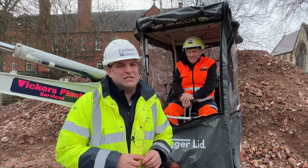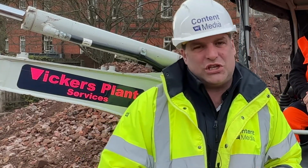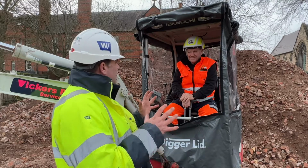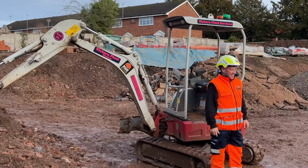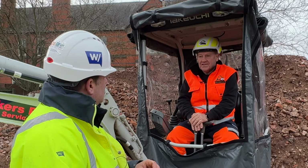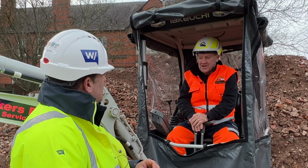We've teamed up today for a very special outing with Vickers Plant Services, who've lent us this Takeuchi to test out the DiggerLid. Now, Nick, you're a really big fan of Takeuchi products, and I know you've used one of these machines before. What are we sat in right now? Yeah, this is the TB217R, a reduced tail swing, nearly 2-ton mini excavator. Great product. Dave loves it, and we've been out to see Dave with it before, so it's nice to come back and see it again.